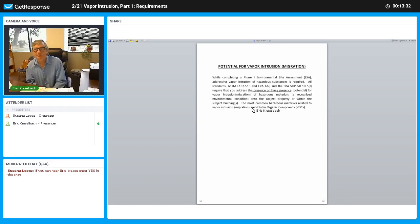So, potential for vapor intrusion migration. In the ASTM 1527-13 there is no actual mention of vapor intrusion; there may be in the next one, which we're talking about. And the SBA SOP 5010-5J, now I think it's 5K, it just changed, also has no actual mention of vapor intrusion. So let me read you this paragraph, and then we're going to back this up with facts.